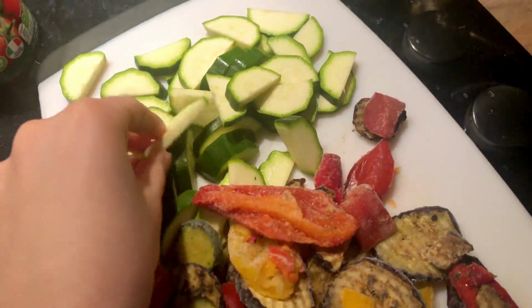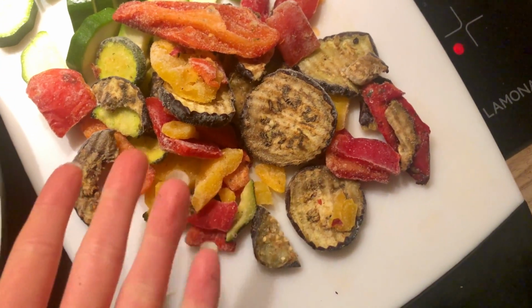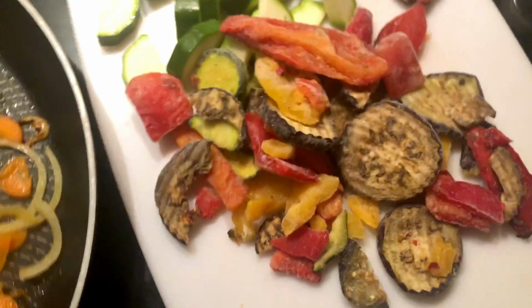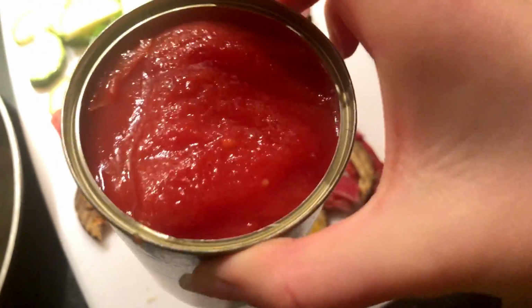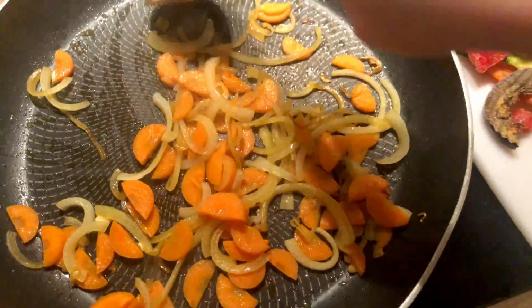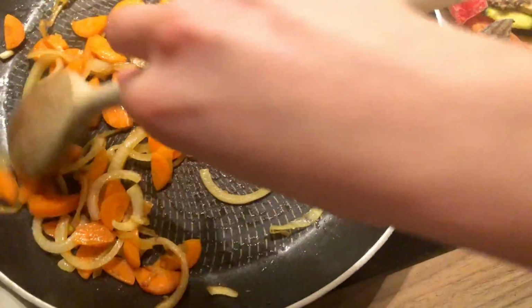I have some courgettes, which we just had in the fridge, and some frozen Mediterranean vegetables. And by that I mean there's some aubergine and peppers in there. And I'm going to group all this together with just a tin of tomatoes, some herbs and spices. Maybe serve it up with some couscous. Yeah, that seems like it'll be vaguely resembling a meal.